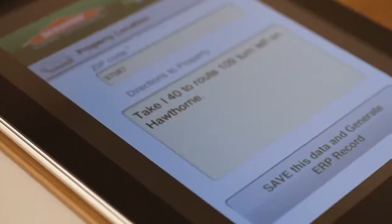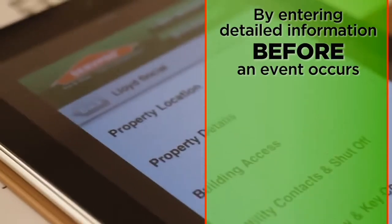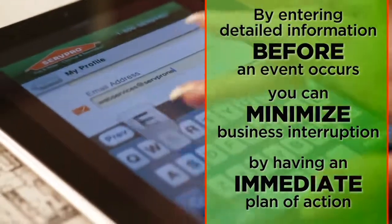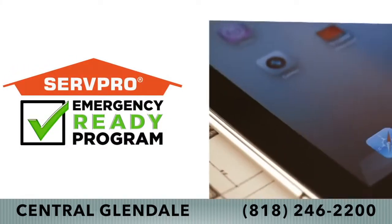The power of the app is entering detailed information about each of your properties before an event occurs, giving you the chance to minimize business interruption by having an immediate plan of action. While no one plans on a disaster, with the ServPro Ready Plan app, you can be ready for whatever happens.